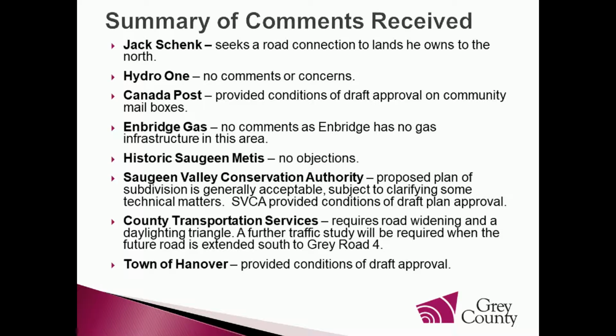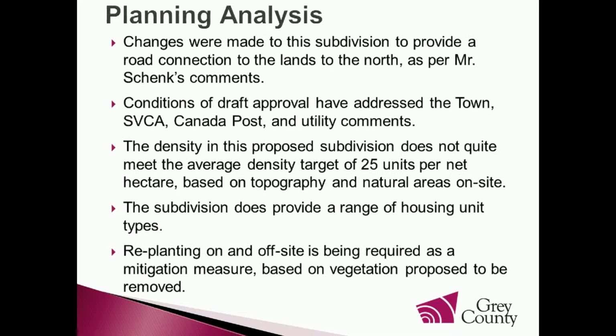So this particular development, as you saw from the air photo, does comprise a challenging site, both in terms of the trees on site and the valley lands that head down to the Saugeen there. In order to protect as many of the environmental features as possible, they couldn't quite hit the recommended density of 25 units per net hectare, based on accommodating the preservation of some of those features. That said, they did work as hard as they could within the developable area to provide a range of housing types. So we have some singles, we have some semis, we have some towns. So it's certainly not for lack of trying in that regard.